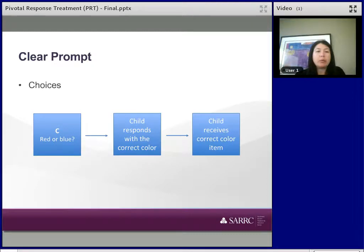Actually, let me go back really quickly before we move on from clear prompts. Different prompts are going to be more challenging or easier for different kids. So for example, you might have a child that responds really well to model prompts and really struggles with choices. So part of what we do when we collect data on responsivity is we really look at the language opportunities the child is successful with and which language opportunities the child is struggling with. Because what we want is to really look at what are the things that we want to teach our kids, what are the things that we can use all the time, and so on.